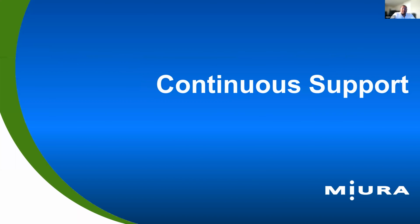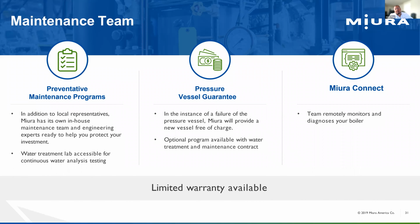So we have a pretty robust continuous support system. Our maintenance team is actively pursuing maintenance contracts. If a customer chooses that they do not want to maintain their boilers, we can arrange for our maintenance teams to take over. This even opens up the door for extended warranties. And we could do that by monitoring the systems via our Miura Connect system, which gives full insight into the boiler room to the technician and the customer.